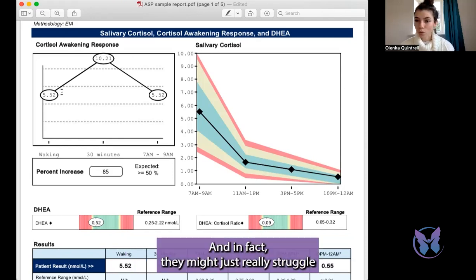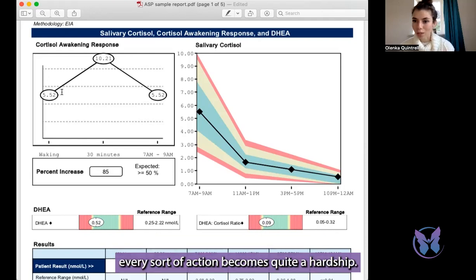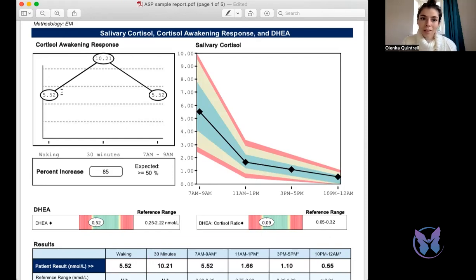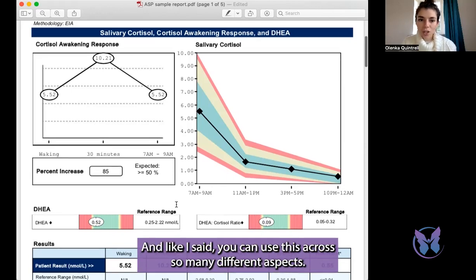And in fact, they might just really struggle to get out of bed in the morning, and every action becomes quite a hardship. And maybe that is because our adrenals literally cannot pump out the cortisol it needs. And we can find that out, which is amazing. So that in itself is the adrenal stress profile. And like I said, you can use this across so many different aspects.